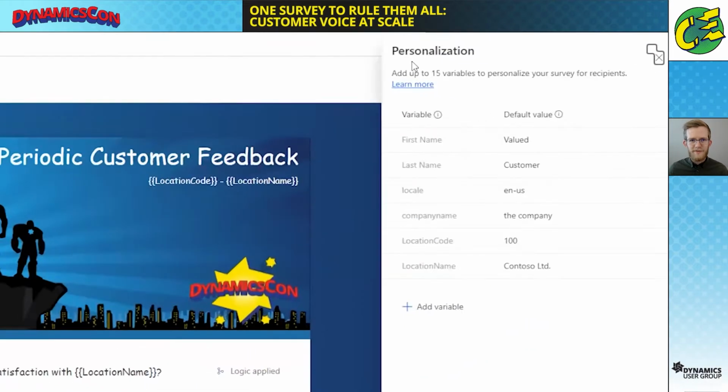All right, personalization. This is that custom variable that I mentioned. So here, we've got first name, last name, locale, and company name. These are the 4 out-of-the-box variables that you typically get on every survey that you make. And I've added location code and location name. And with these, I'm able to set the default value. So if I don't pass a variable definition to the survey, it'll show these, such as a generic URL that you have publicly available. We don't have any context for who is completing it. But if we can give that context, we can capture that information and make the survey custom.